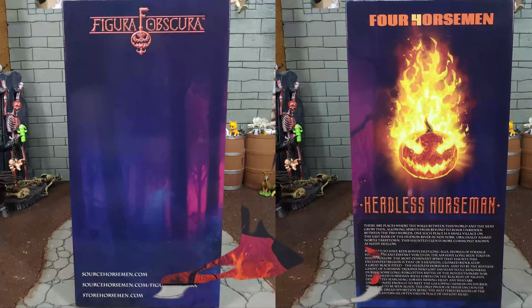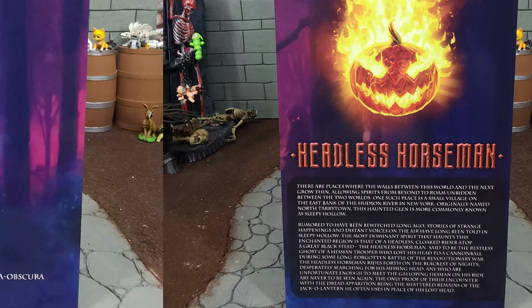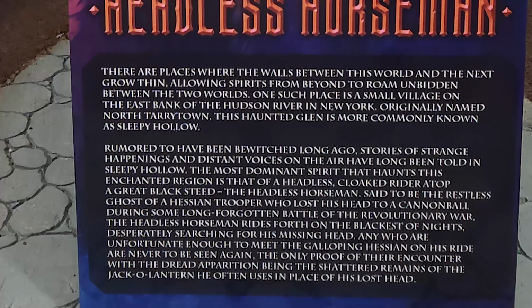Over on the left-hand side there, we got the Figura Obscura logo at the top, as well as websites for the Four Horsemen Studios. Over there on the right-hand side, we got the Four Horsemen logo at the top, a pretty sick image of the pumpkin head there in the middle, and directly under that, we got the name of the figure. There at the bottom, we got what looks like a pretty extensive bio of the Headless Horseman.